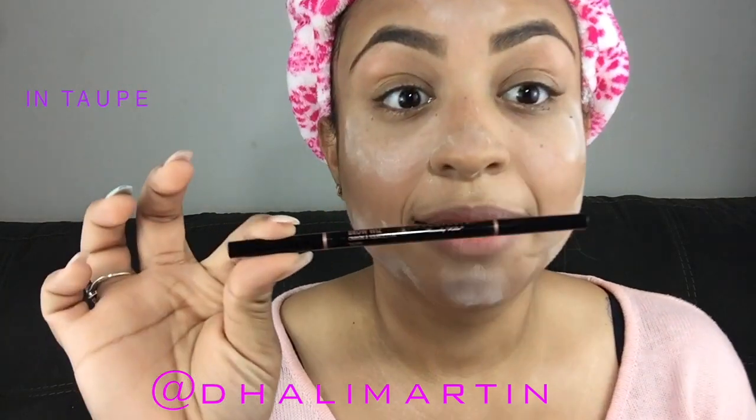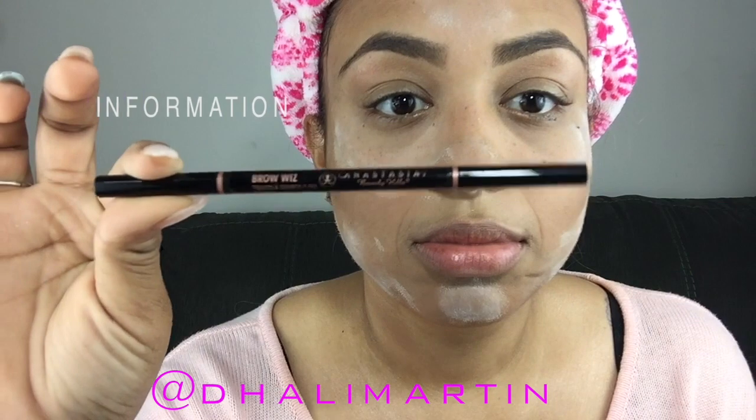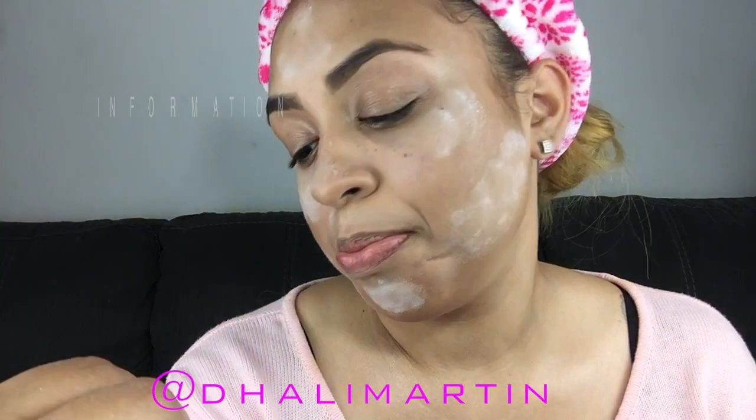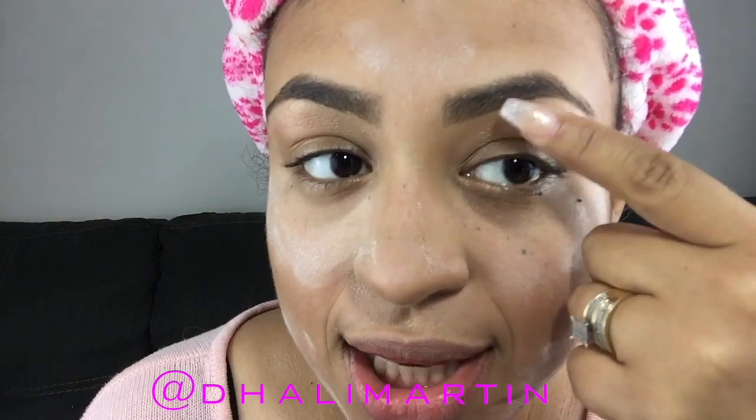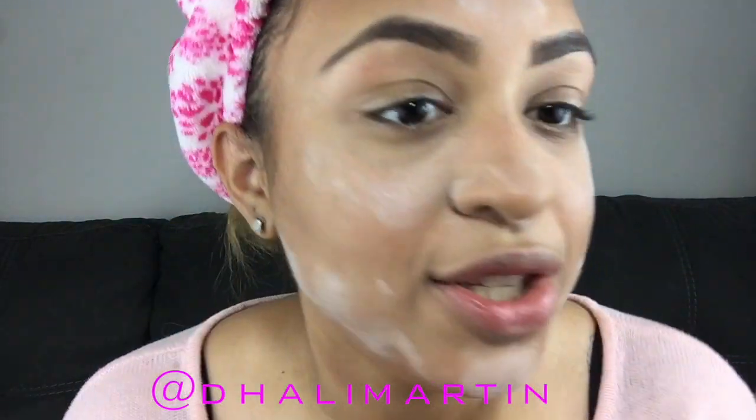For my eyebrows, I will be using this Anastasia Beverly Hills in a taupe color, because as you can see my eyebrows are very dark.